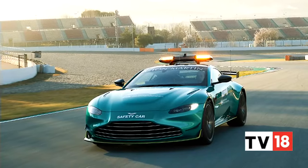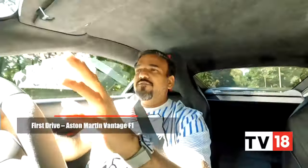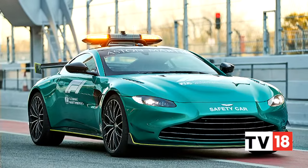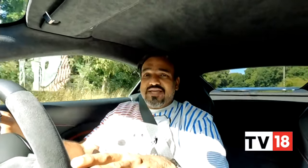Compared to the standard Vantage, the F1 safety car that you see on your television screens on most Sunday afternoons has significant modifications to the suspension and the aerodynamics, to ensure that it can maintain a healthy pace while leading a pack of Formula 1 cars so that they can maintain their adequate tire temperatures. Most of those modifications find their way on this F1 edition as well.